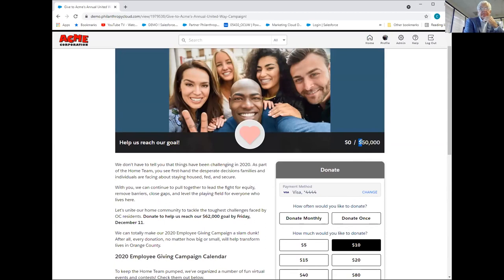Up here over on the side, the right corner, you'll actually see the goal of the campaign. Right now we're sitting at $0 of $50,000, which is our goal. As people start donating towards this campaign, this little heart widget starts filling up with red, which is kind of a nice, cool visualization of all the giving that a company is doing.